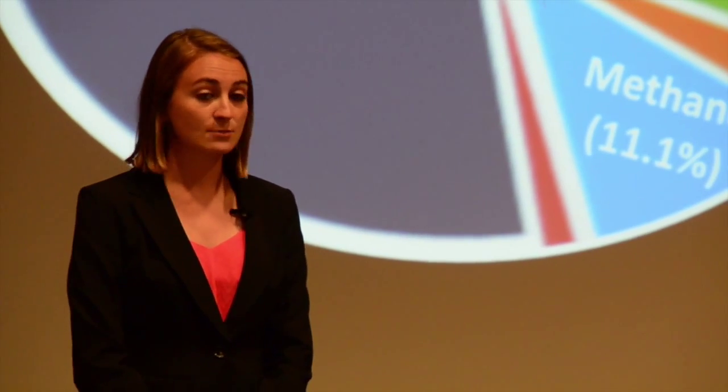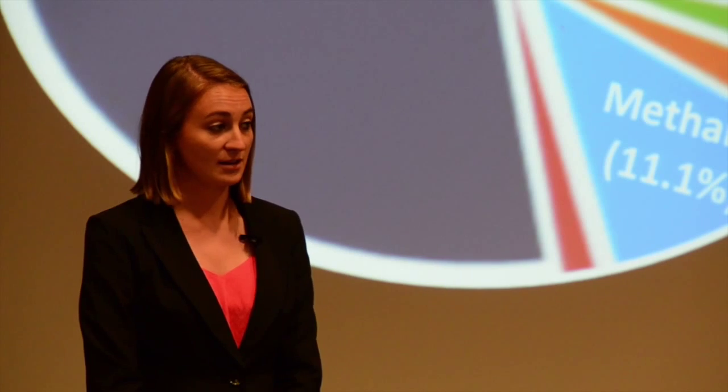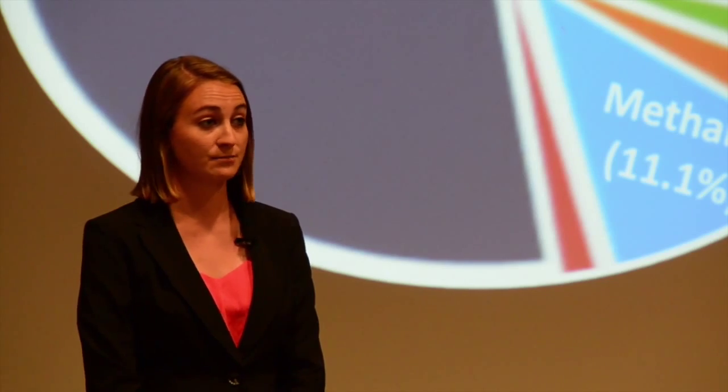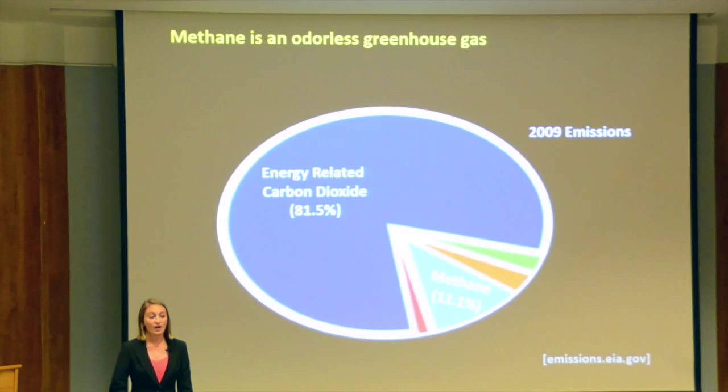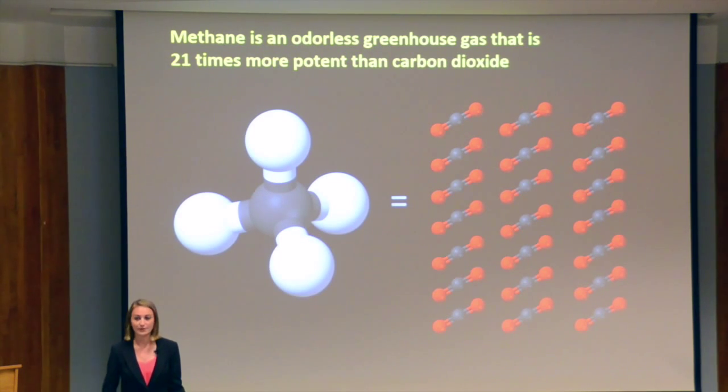This number might seem really small, especially compared to the energy-related carbon dioxide's 81.5%, but the fact of the matter is, methane gas is over 21 times more harmful to our environment than carbon dioxide. So that means for every 1 pound of methane we're releasing into the atmosphere, we're releasing at least 21 pounds of carbon dioxide. So, if methane gas is so dangerous, then why aren't we doing anything about it?